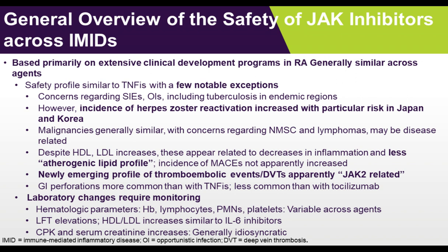There is a newly emerging profile of thromboembolic events, DVTs and pulmonary emboli, which are thought to be related to JAK2 inhibition. And I'll come back to that in a minute. It's been seen with Baricitinib. It was the issue at the FDA panel meeting. It's also been observed with Upadacitinib. And I'll come back and talk to you about what's theorized to be the etiology for that.